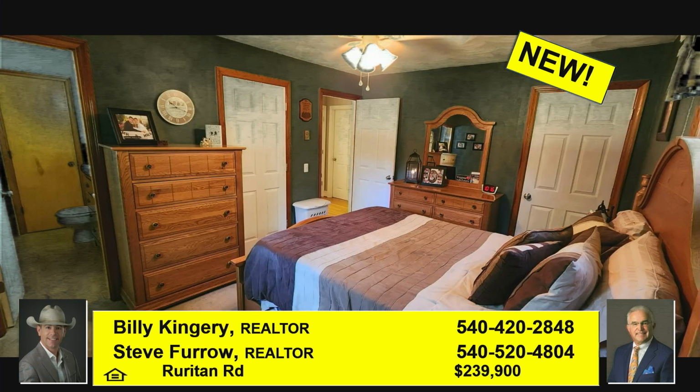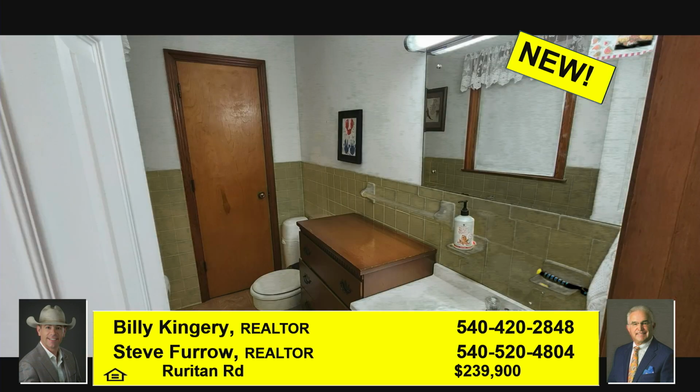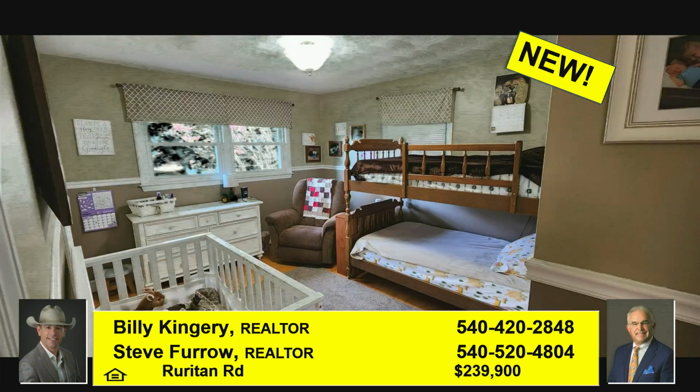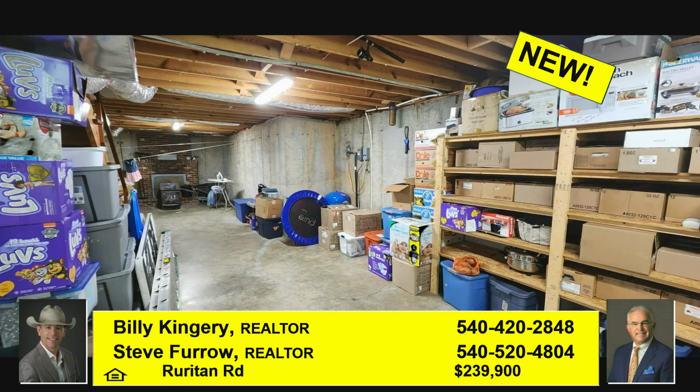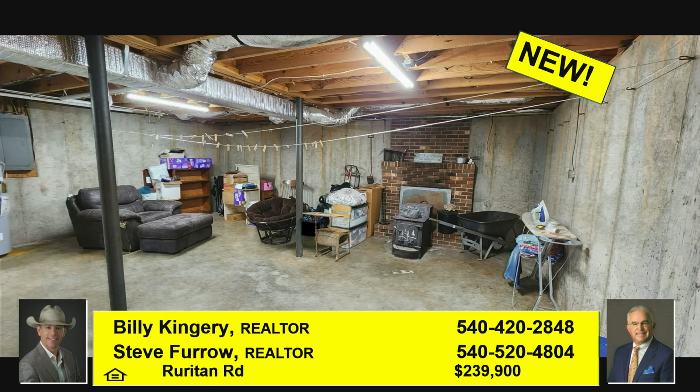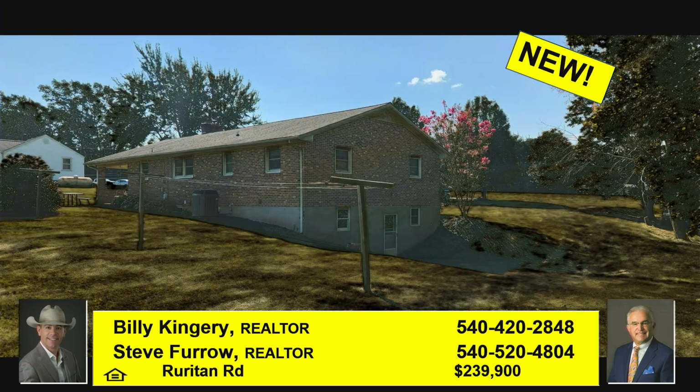This would be convenient to Rocky Mount or Ferrum. Not too far from Philpott Lake. Nice lower level. Again, masonry fireplace. Again, always nice to have some storage. 1-car carport.